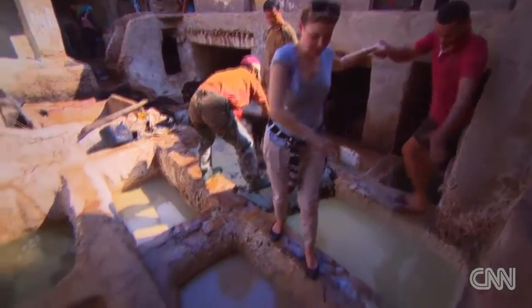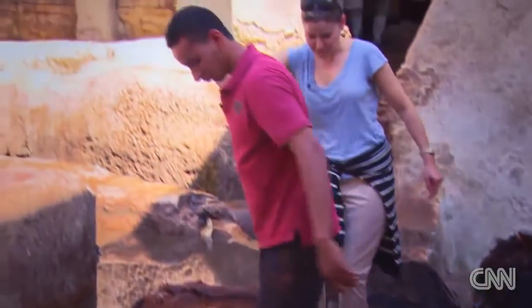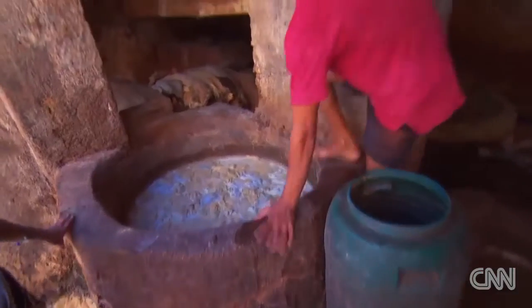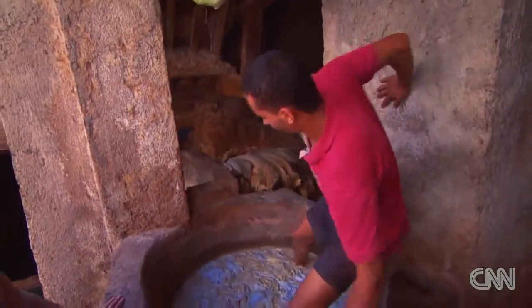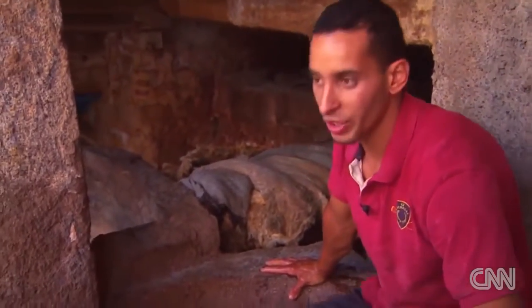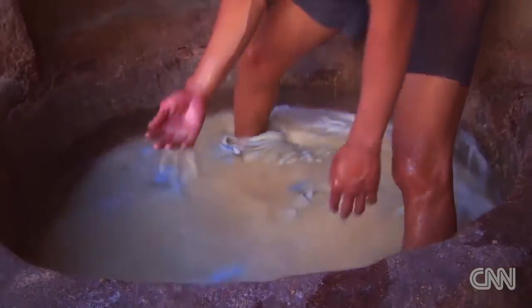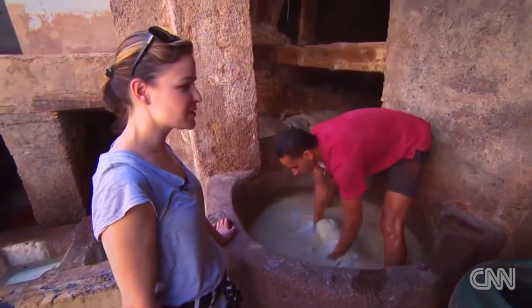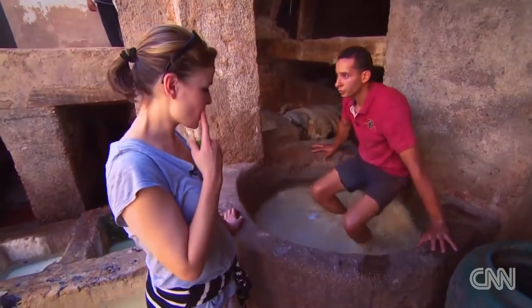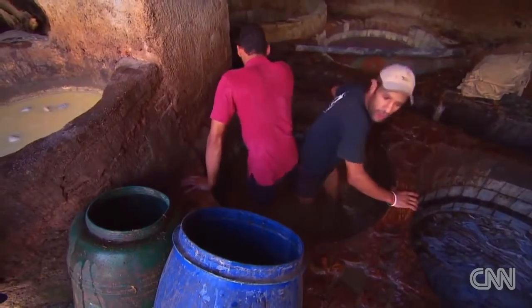Hopping from one vat to another, glad to get a little support, trying not to slip, and the young tanner takes a plunge in the vat. We do this 15 minutes every day for a period of 5 days, he tells me. 15 minutes every day for 5 days. It softens the leather. Joined by another tanner, the process of macerating, softening goes on.